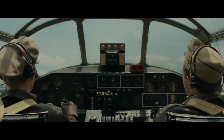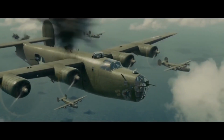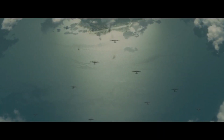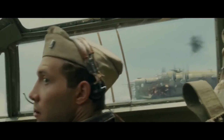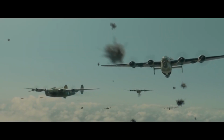Yes, of course, there was an issue with the Bomb Bay doors, if I remember correctly. But while this scene was taking place, there was some huge caliber artillery fired at this aircraft, and the reproduction of that artillery fire was just mind-boggling.